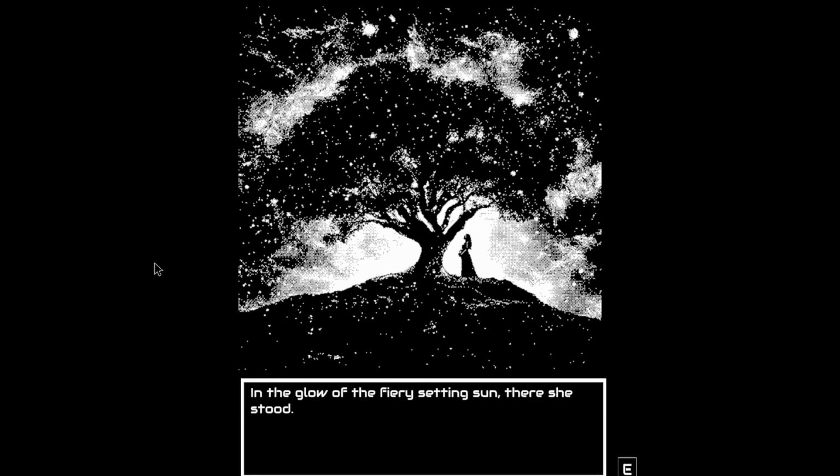In the glow of a fiery setting sun, there she stood. He could feel the warm summer air blowing. Although he couldn't see her face, he knew that the girl standing under the tree was Marie, his beloved. He ran to her with open arms. Oh God. When he got closer, he saw that she was pregnant. I know it's just an image of a pregnant woman. Why does it look so disturbing? Is that a rock? Is that a rock there?